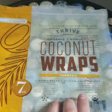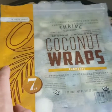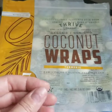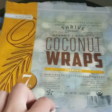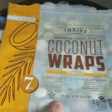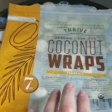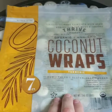But the one thing about them is they actually were almost this color, which I wasn't surprised because of the turmeric. But with that, they were kind of stiff almost. They weren't more like a tortilla. But what I did with every single one of them in here is made cheese wraps. So I put all different kinds of cheeses in it and spices, and then I just melted that in the microwave. And seriously, it was amazing, and I am going to buy these again.